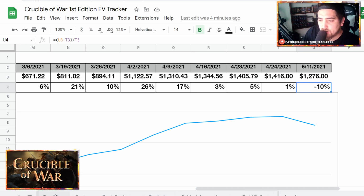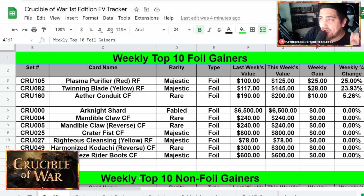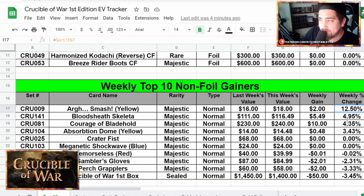So let's look at the top cards to gain or lose value. This is where you really can make some decisions on what to buy or what to sell. Right now, there's really only 3 cards that have gone up in value: Plasma Purifier, Twinning Blade, and Aether Conduit. That's a cold foil. The other 2 are Majestic Rainbow Foils, up 25%, up 23%, up 5%. Non-foil, really nothing much moving up. So if I'm looking at this, I'm not selling right now because nothing is moving up in price.